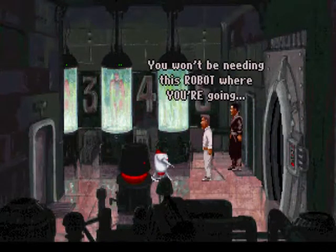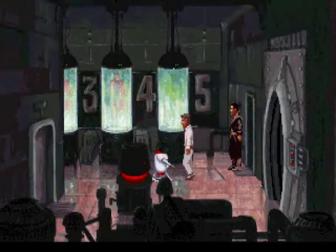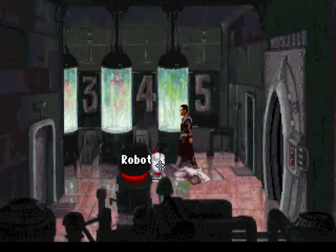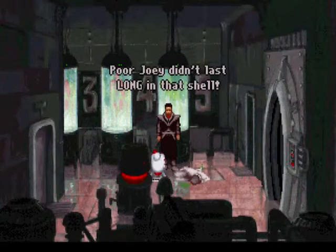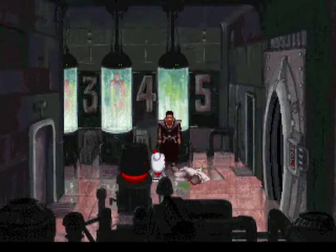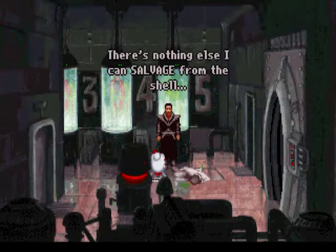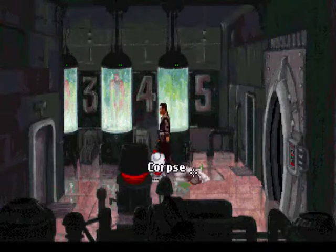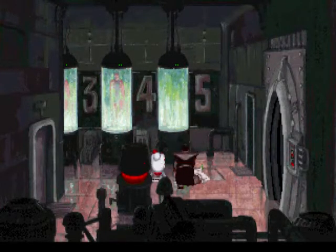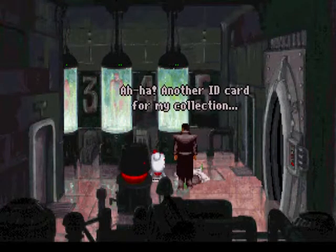You won't be needing this robot where you're going. Poor Joey didn't last long in that shell. I'll take his board as a memento. There's nothing else I can salvage from the shell. It's an android! Aha! Another ID card from my collection.